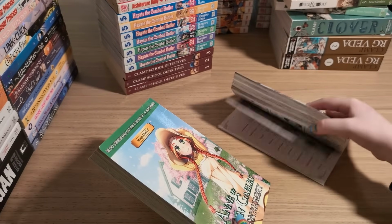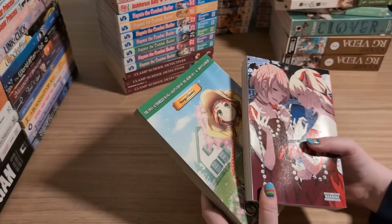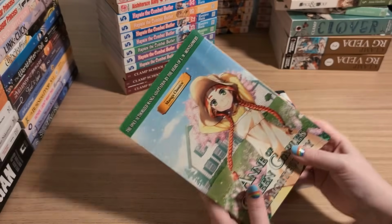I managed to get both of these for £8 including shipping. It was quite crazy, but it was kind of an odd pairing, I assume, or an odd set of volumes. I'm not sure how many people would actually be interested in these. Manga Classics, absolutely.